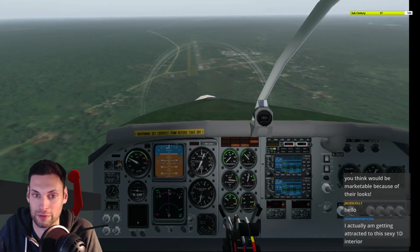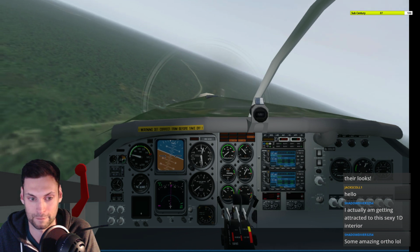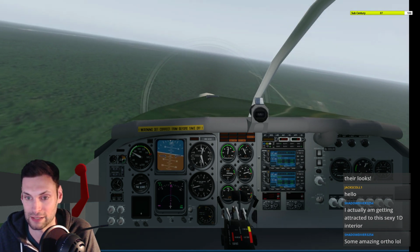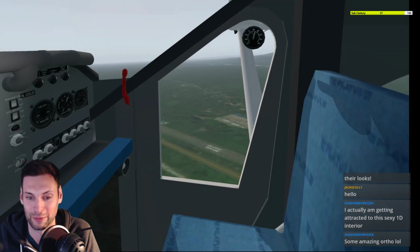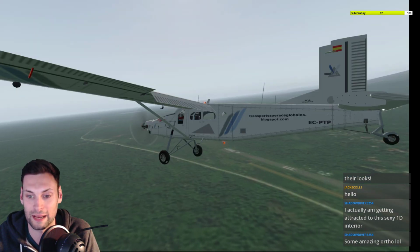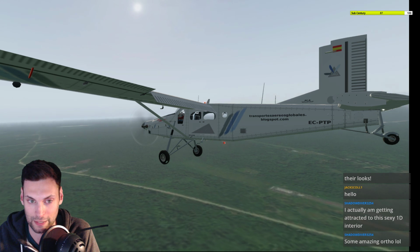And we don't want to land with a tailwind, so let's come over this way. Yeah, we gotta get the prop strike guys on this, because this would be really cool. Ortho's ridiculous. This is not X-Plane at its absolute finest. That's for sure.